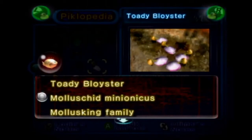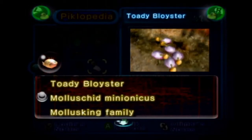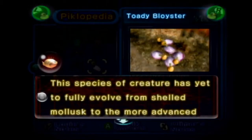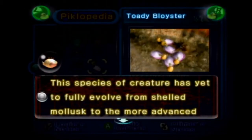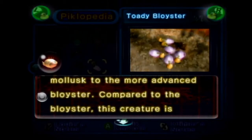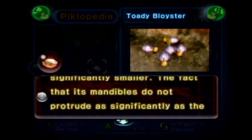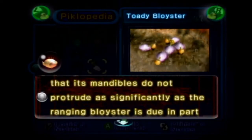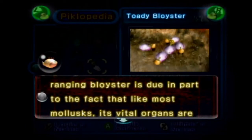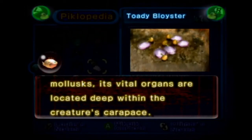Toady Bloister, Molluskid minionicus, mollusking family. This species of creature has yet to fully evolve from shelled mollusk to the more advanced bloister. Compared to the bloister, this creature is significantly smaller. The fact that its mandibles do not protrude as significantly as the ranging bloister is due in part to the fact that, like most mollusks, its vital organs are located deep within the creature's carapace.